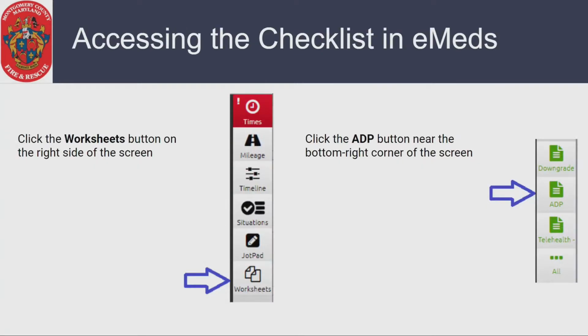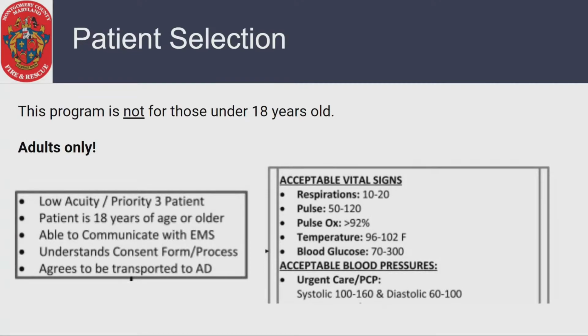I just put a couple of slides in here on accessing the worksheets here in eMeds. There's a separate worksheet for the alternative destinations that's labeled ADP, and then Telehealth is another worksheet in there. These are the slides specifically for alternative destinations.